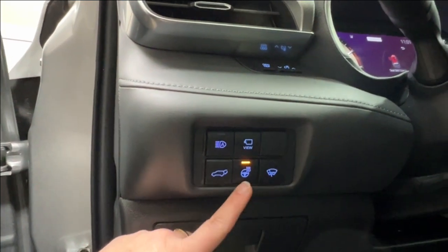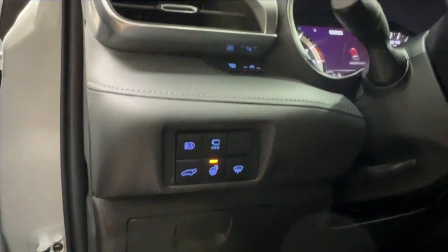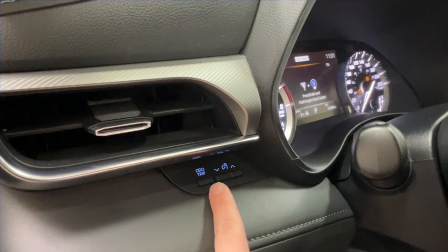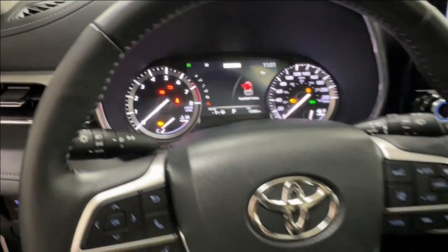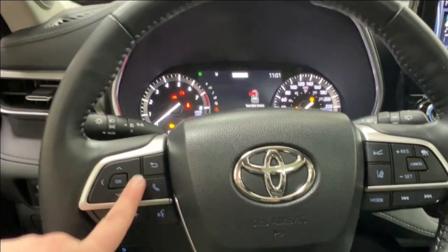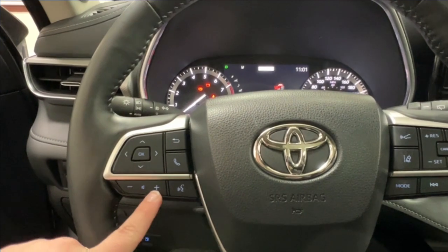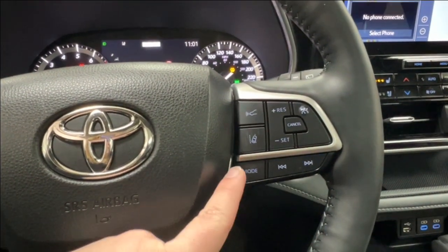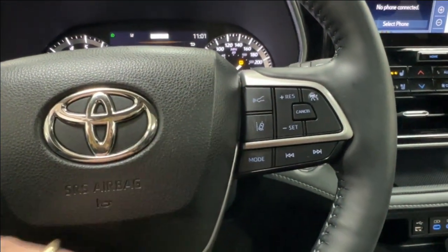Then you have your power trunk release, heated leather steering wheel, and your defog for your rear windshield. Up top is where you have your odometer trip release or reset, and then your dash brightness. Take a look at the steering wheel. On the left-hand side, controls for your dash display here. Then you have your hands-free communication and your volume control. Right-hand side, you have radio controls on the bottom, adaptive cruise control up top, including sonar and your lane departure.